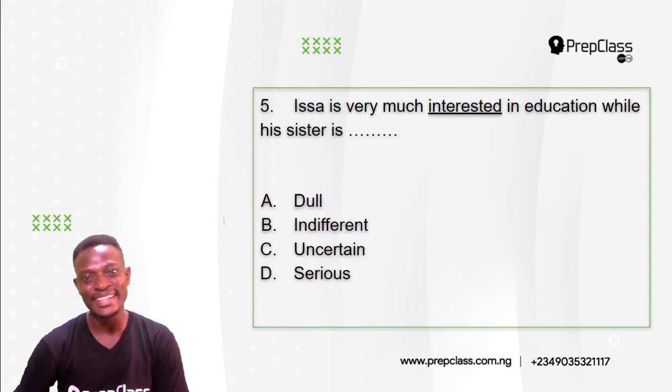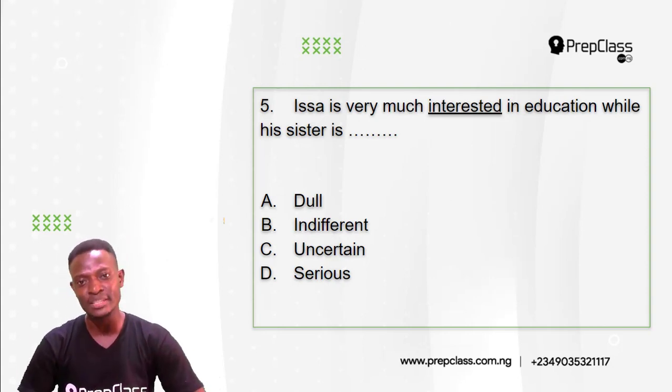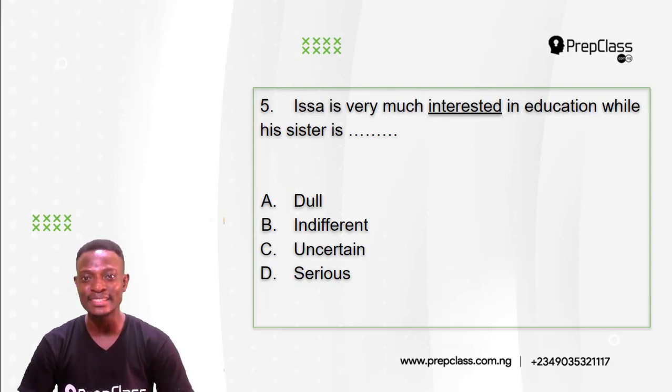Alright. Moving on to the next question, question 5. Remember, we had selected the option that is the most nearly opposite in meaning to the underlined word and will at the same time correctly fill the gap in the sentence. Question 5 reads, Isa is very much interested in education while his sister is dash. The underlined word here is interested. So which of the options here is the opposite in meaning to interested and will at the same time correctly fill the gap in the sentence? Option A, dull. Option B, indifferent. Option C, uncertain. Option D, serious.